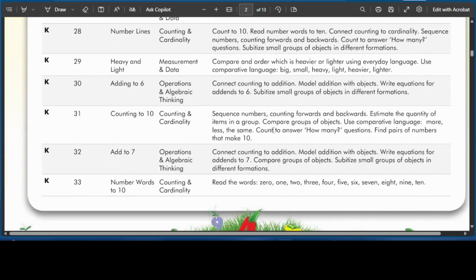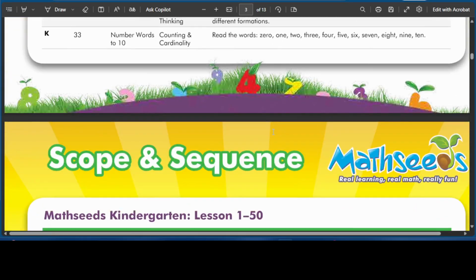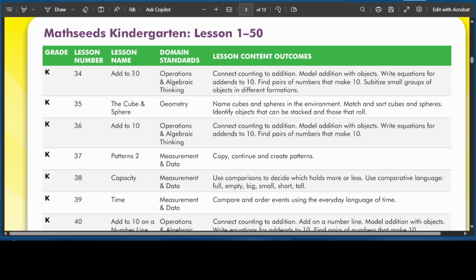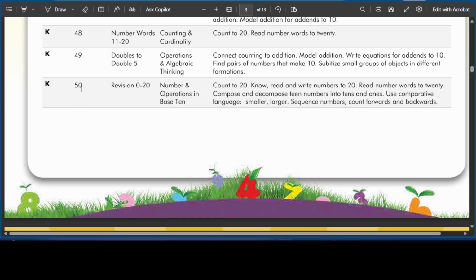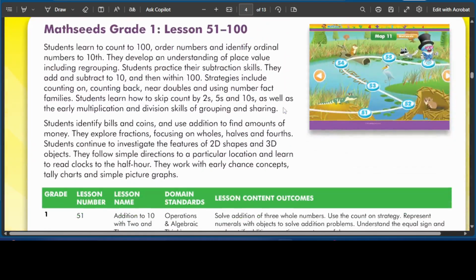But it is a very well thought out, very well laid out program. As you can see, it shows you exactly the name of the lesson, the domain standards, what they're learning, and then lesson content outcomes, what your child should be able to do as a result of this lesson. So here are the kindergarten lessons. And then once you get to 50, you have graduated over into first grade skills.